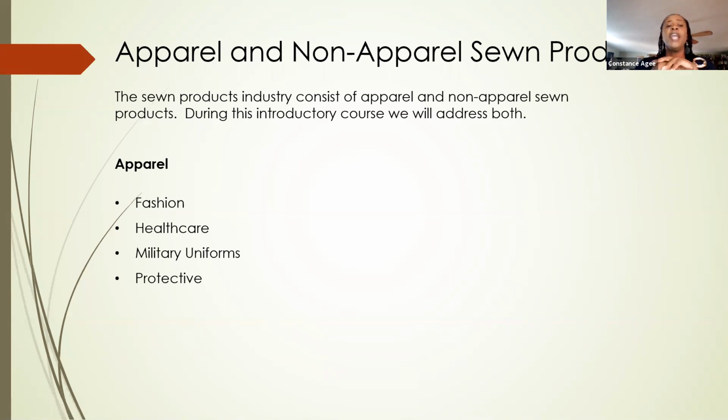Now, as you can see here, there are apparel products, fashion, healthcare, military uniforms, protective gear. And what is protective gear? Well, protective gear is just what we're doing now: masks, medical gowns, gloves, anything like that. Your healthcare fields, not just clothing, but it could be the gloves that the surgeons use. There are just different items that you could actually make in those areas.